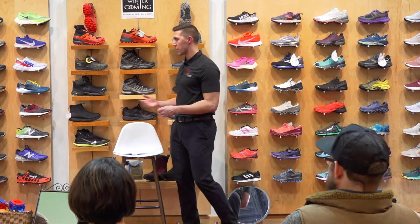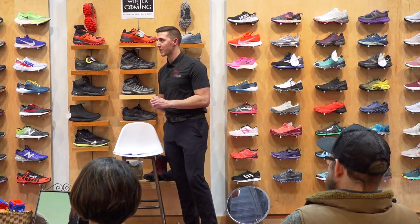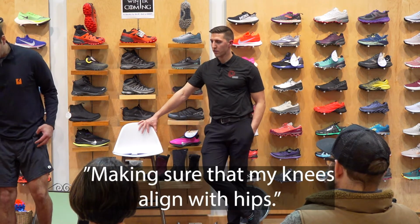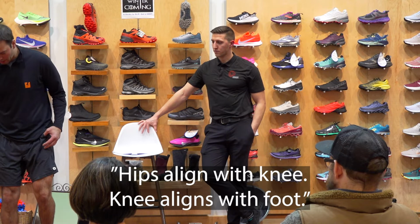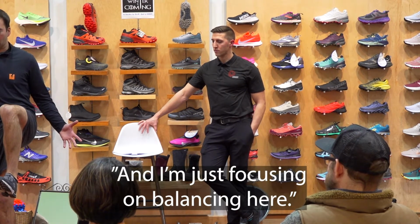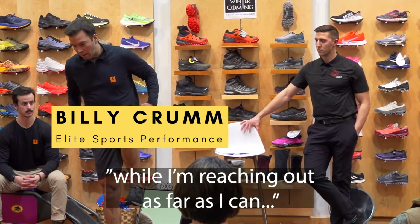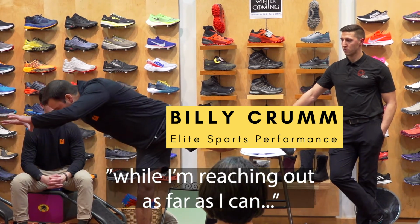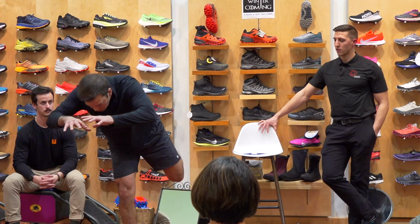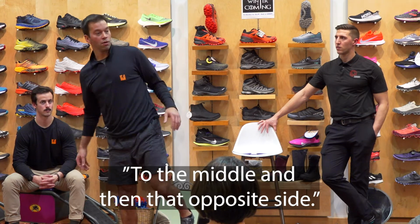So, Billy, you want to give an example of a stability type exercise? Yeah, there's quite a few, but even a basic one where I'm just standing, making sure that my knee is in line with hips, knee in line with foot, and I'm just focusing on balancing here. Now I can put more hip stability into this while I'm reaching out as far as I can to the right, back up to the middle, and then to that opposite side.